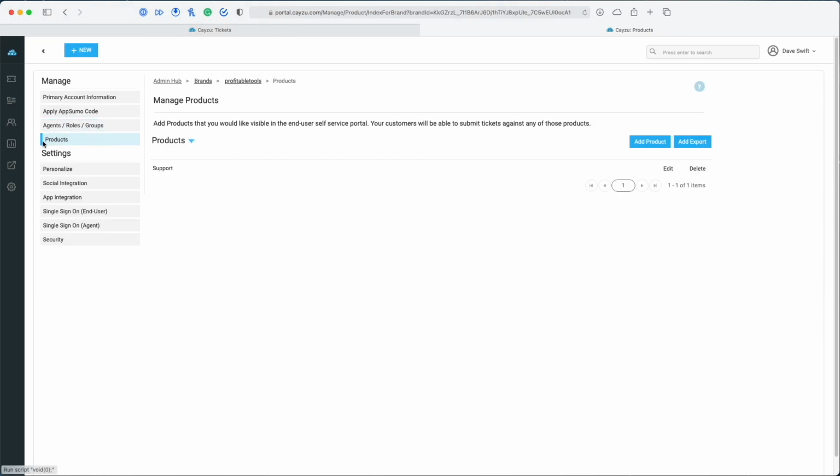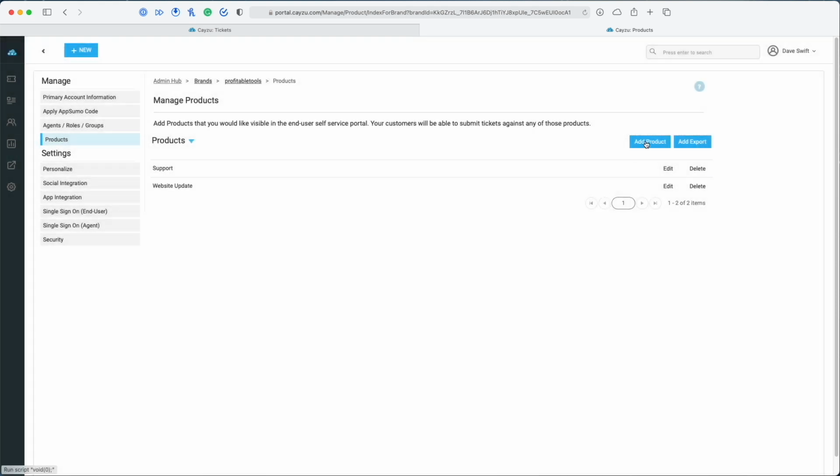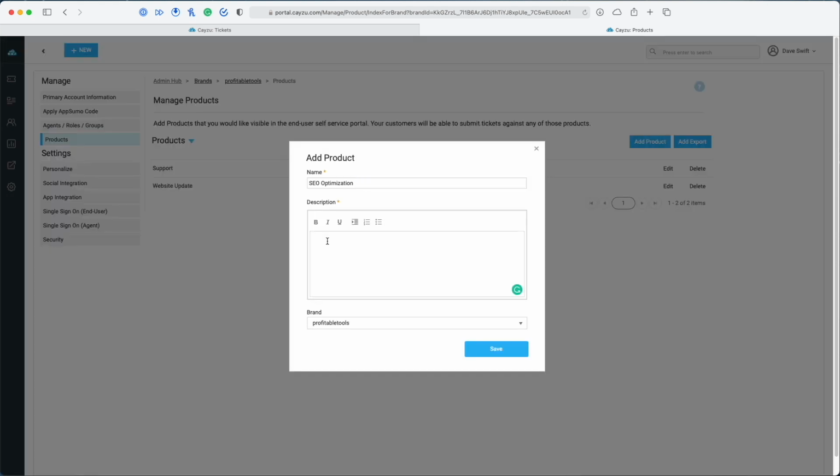The next section is called products, and this will allow us to add the different products that we provide support for. So let's go ahead and add a new product here. As an example, let's say I'm a web designer and I provide website updates, but I also do SEO services. Well, I could say website update as a product name. And in description, I will say request a website update. We'll save this. And let's add one more product here. I'll say SEO optimization. And then for the description, I will say request that an article is optimized for SEO.